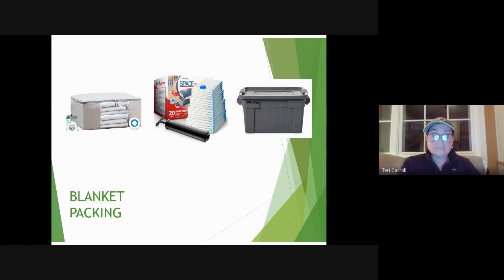So that is my pitch for vacuum bags. And that's how I will store my blankets forever and ever. Another option, if you're not that crazy that you want to vacuum everything, is blanket bags, either the ones that the blankets come in when you buy them or when you buy comforters. That's another really good option.